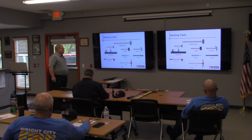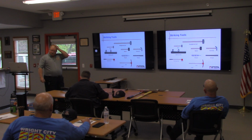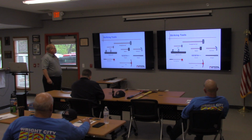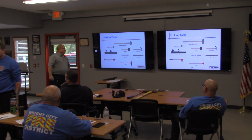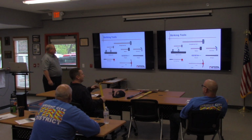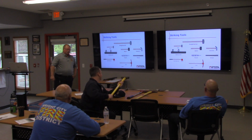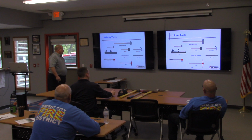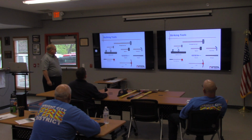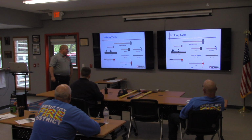Then we go to our striking tools. We've got our sledgehammer, which we have one on our back nose and one up front. Then mauls and mallets. We use mallets, usually rubber mallets, for tightening up our hose connections. Hammers, a battering ram, punch, chisels, flathead axe, and then a pick.